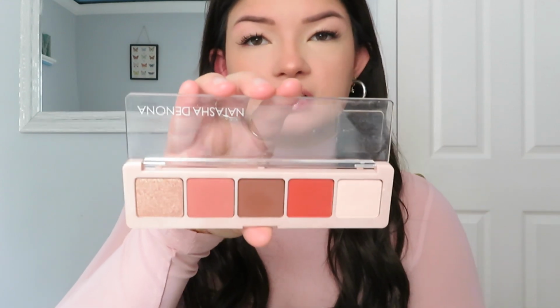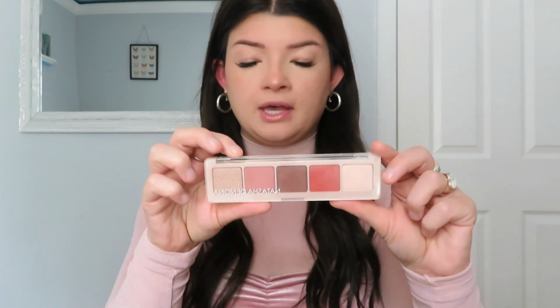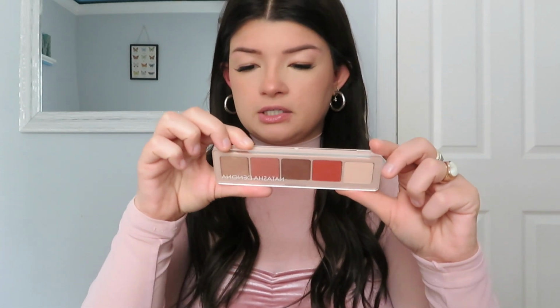So I recently got this Natasha Denona palette, and it just has these 5 colors in it, very neutral tones. I know Natasha Denona is a little bit expensive too, but this palette is so worth it. The color is called Peak, and it's seriously the perfect thing for every day.